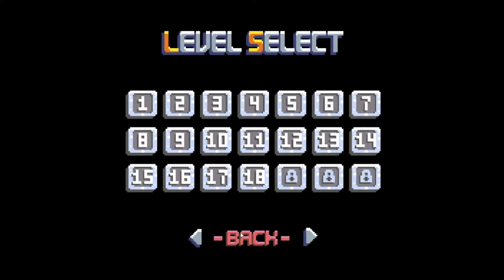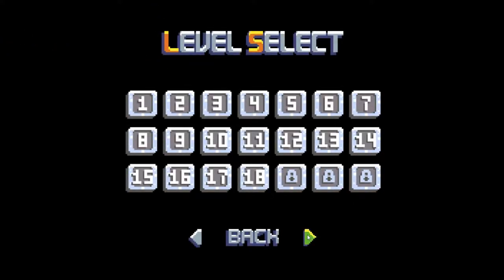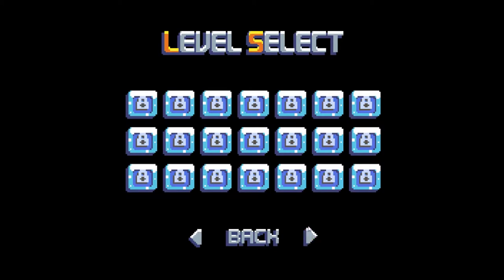But yeah, that's going to do it for PuzzGun for now. I like this game a whole lot. Again, it's somewhere on this list. It's currently $1.19. I think it's absolutely worth $1.19. It's normally $5.99. Even at $5.99, I think it's reasonable. Like, you're getting 63 levels, which is about average for a puzzle game, I guess.